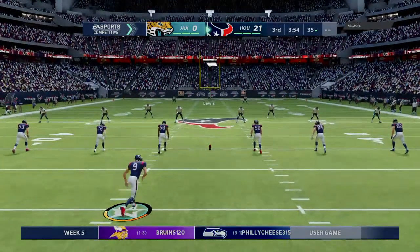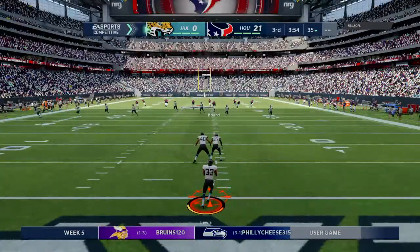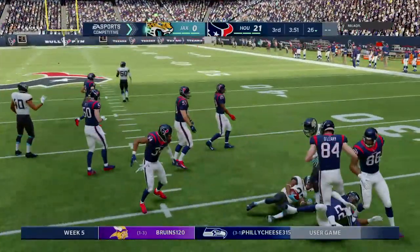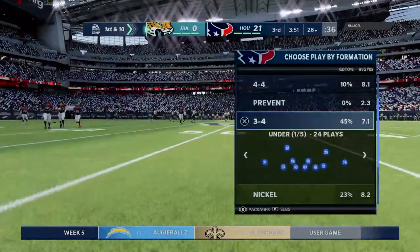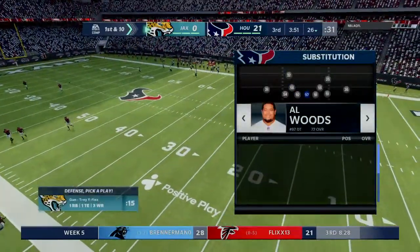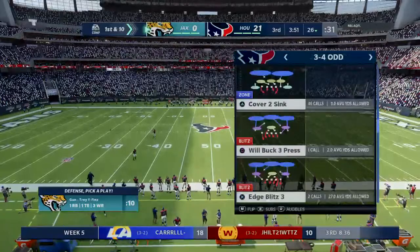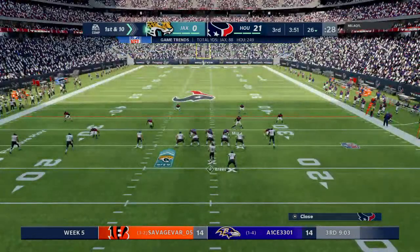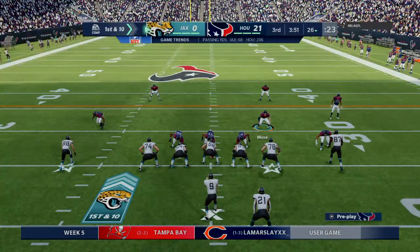Justin Tucker set. Tucker now to kick it away following the touchdown. And up to about the 26-yard line, just across the 25. First and 10 at their own 26-yard line. Jaguars come to the line to start their next drive. They're down 3 touchdowns to this point, needing to put something together as they have it first and 10.